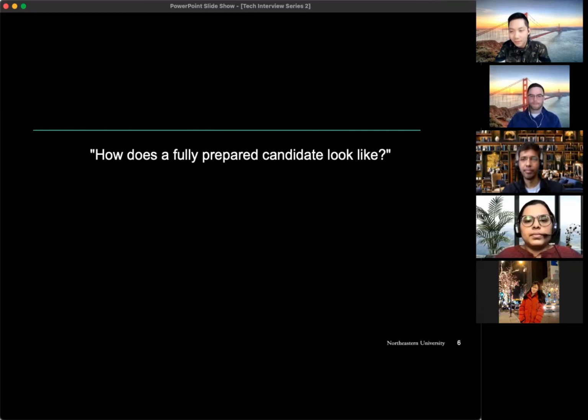I think I agree with that opinion. And also, if a candidate understands the question first, and right away knows what kind of data structure is going to be helpful, and the difference between data structures and what kind of question can be solved faster with a specific data structure, that demonstrates how good their fundamentals of computer science and data structures are. So that might be one of the qualities of a fully prepared candidate.